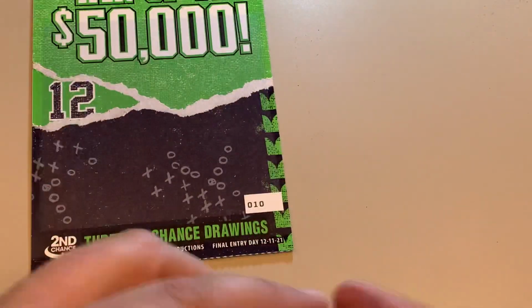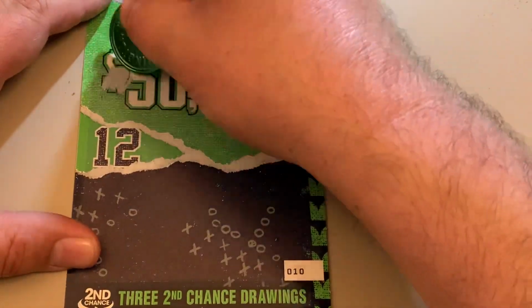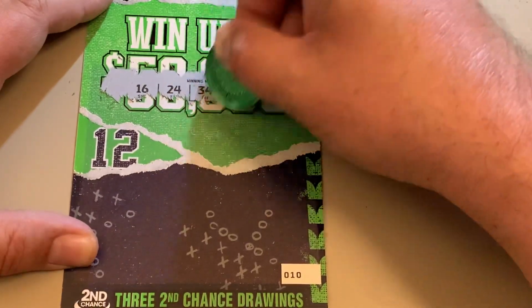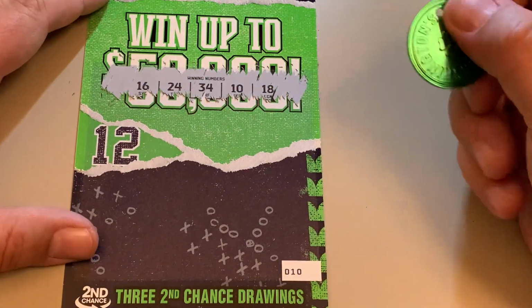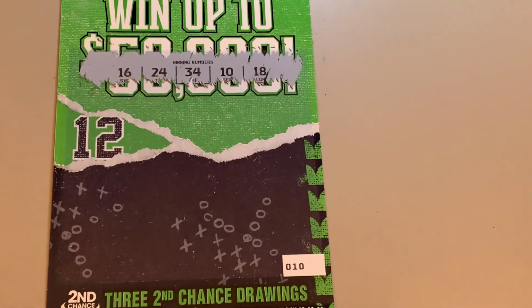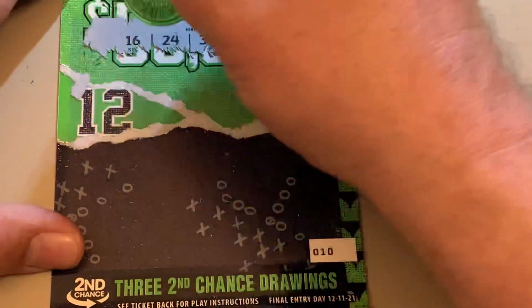$5. Well, better than zero. Better than zero. All right. Got the ticket 10 of the Seattle Seahawks. And we got one more after this. Different ticket. All right, 16, 24, 34, 10, and 18. A little bit more, a little closer.